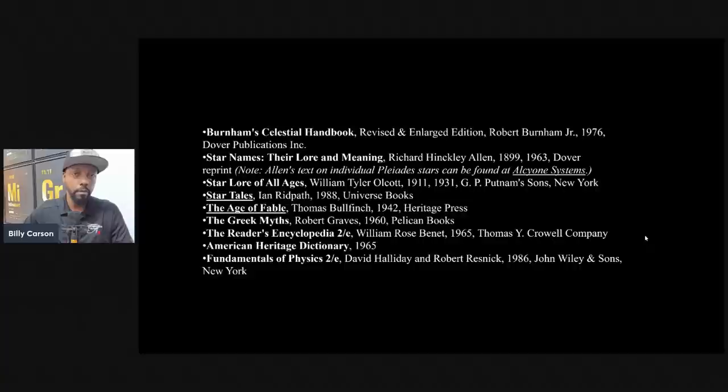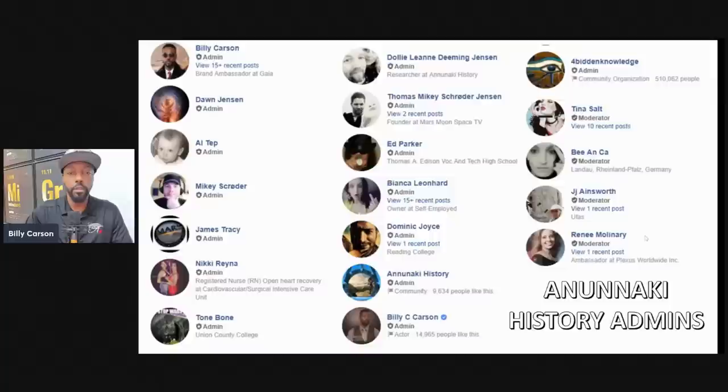All these books are my source material for a lot of the knowledge that I have with regards to the Pleiades. And of course, then you have to add the other ancient tablets and texts, which would be the Enuma Elish, the Mahabharata, the Atrahasis, the Epic of Gilgamesh, the Bhagavad Gita, those texts. It's just really an amazing thing to understand and learn about.